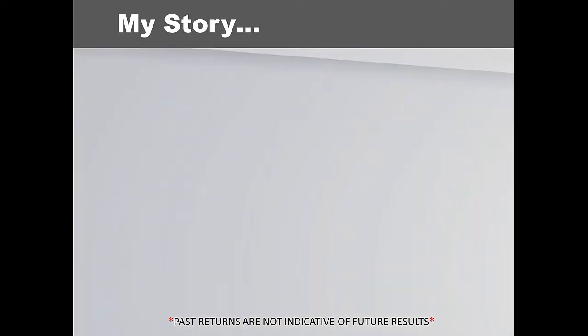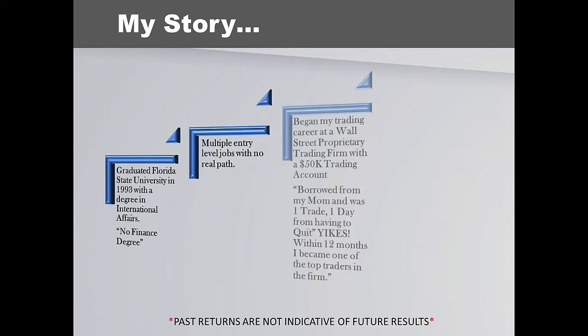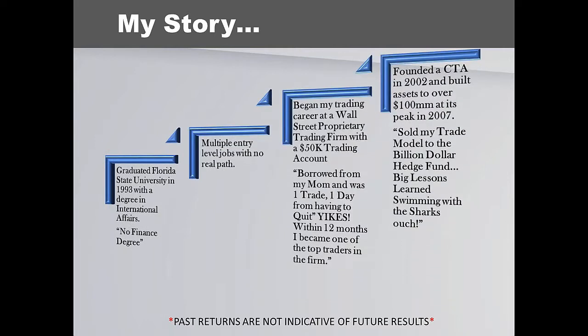So a little bit about me. I know you got a little brief bit in the introduction, but I want to tell you a little bit how I started in this business. I graduated from Florida State University, 1993. I did not study finance. I studied international affairs. I studied German. I enjoyed anything international. I studied in Switzerland. My final classes were at the University of Innsbruck in Austria, so I love that. But I didn't really study finance during college.